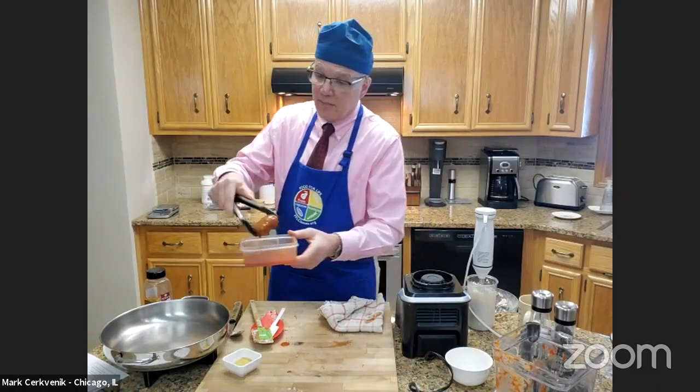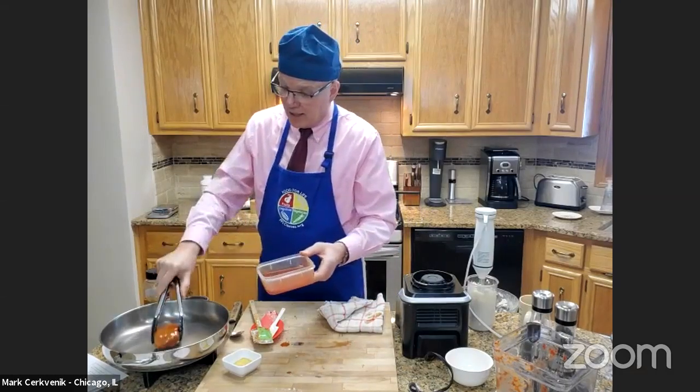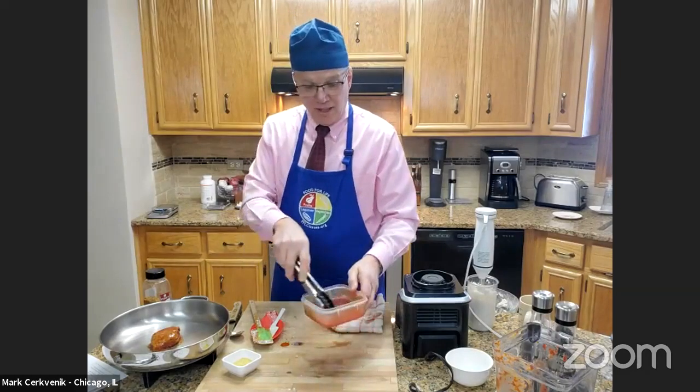And then I'm going to take the marinade, I'm going to take the steak, and now I'm going to char it a little bit. I just want to caramelize the outside of the steak a little bit, give it that little bit of a color, right? The marinade, since there's no meat.